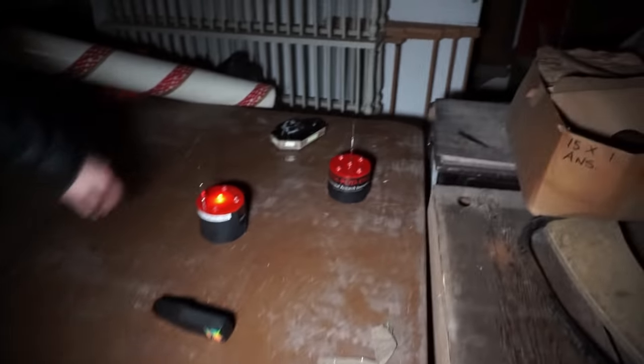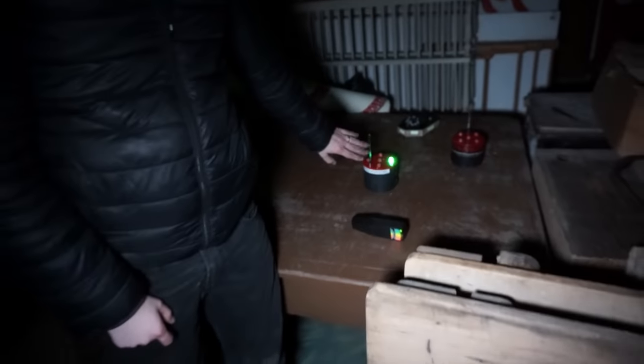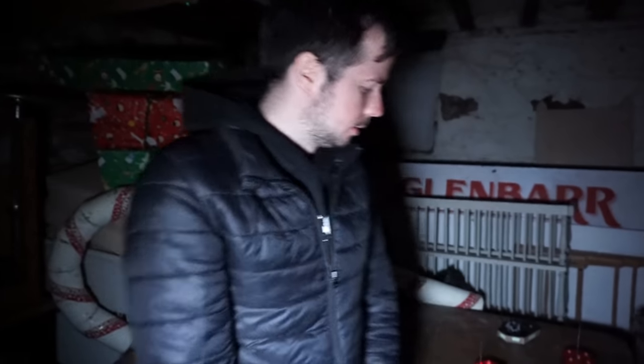The REM pod also went off a bit too, didn't it? So we've just moved the REM pod down this end. We've got one that's off because it ran out of batteries, but this one's on. So if I put my hand near it, it goes off. So it senses proximity.